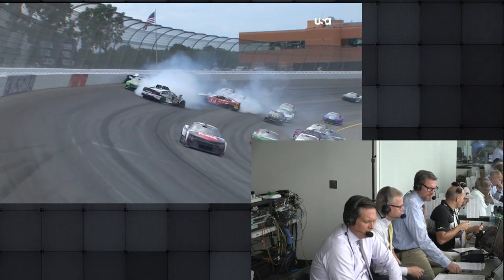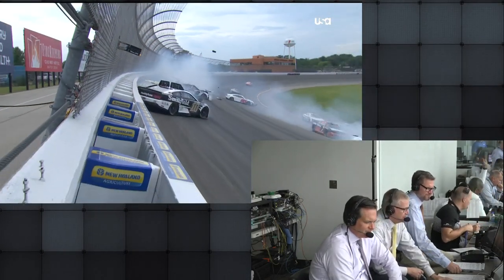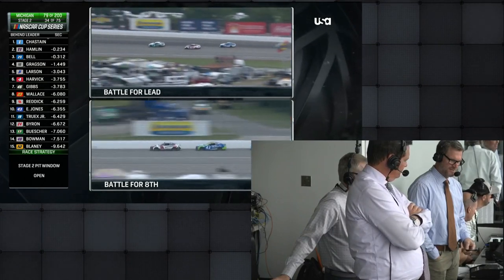Look at Ty Gibbs. Oh, that's Safer Mario move. That's Safer Mario. Big move. 20's going to push this 11 a little bit down the back straightaway. They're going to close in on the 1, have a big run here. What does Denny do with that? He's going to dive to the bottom of the racetrack. Oh, that's going to hurt both of them.